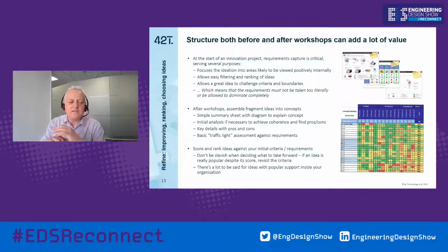I think at the beginning of any innovation project, requirements capture is really important. Now that means, what are the must-haves, what are the like-to-haves? When we create ideas in this project, what ideas are in and what ideas are out? What are directions we don't want to go? That's really important because it focuses the ideation into fruitful areas where they're likely to be seen positively and seen as not a waste of time having created them. But it also allows filtering and ranking of the ideas.